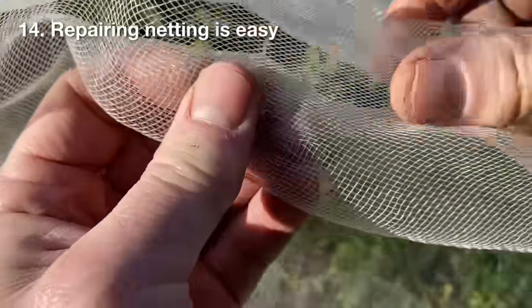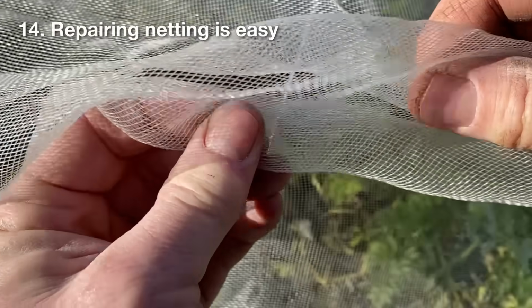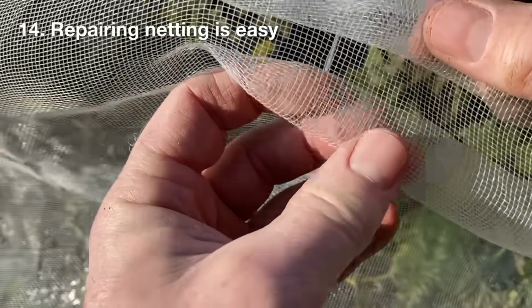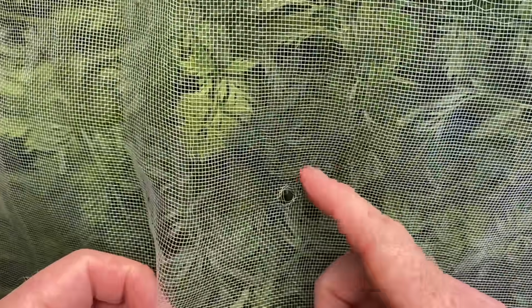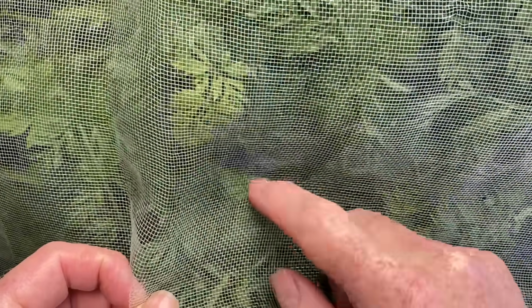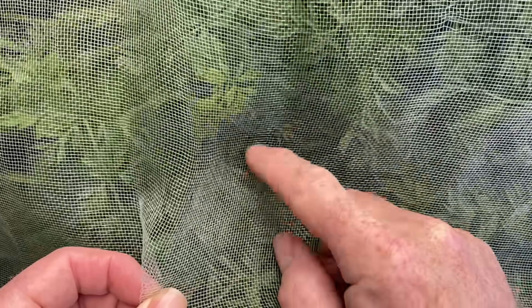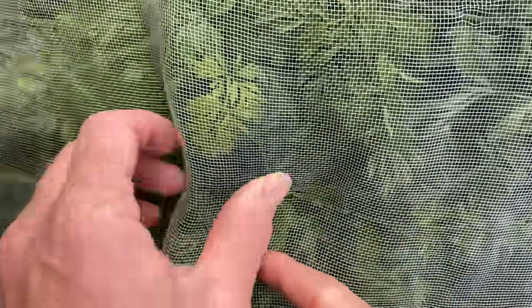Thankfully, I found that most of these holes can be closed by simply scratching the netting to realign the thin plastic threads, or by gently tugging the netting in different directions. I'm not sure how big a hole needs to be for an adult carrot fly to be able to get into the crop, but I try to close them up when I can, to keep this expensive and essential barrier in good condition.